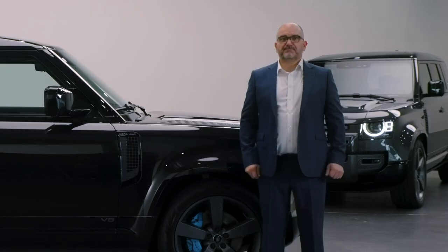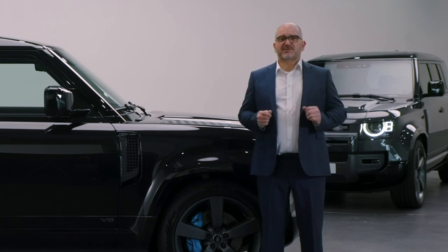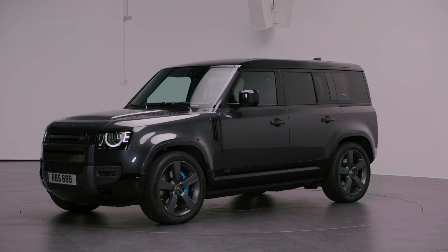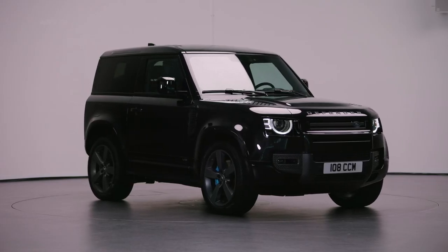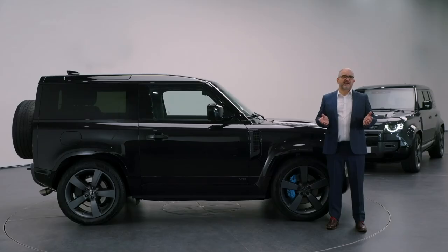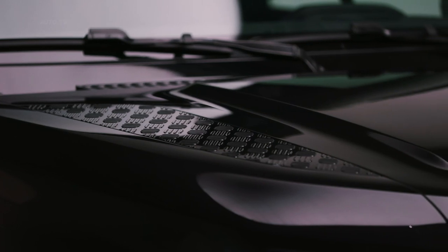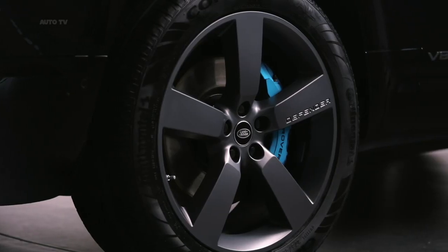Thanks, Adam. Now, I mentioned that you can spot a Defender V8 by its four exhaust pipes. But that's not the only visual distinction. It's available in three colours: Carpathian Grey, Yulong White, and Narvik Black. For each, there is the striking contrast black roof and a number of unique exterior enhancements, including xenon blue brake calipers, Shadow Atlas exterior detailing, and unique 22-inch alloy wheels with a satin dark grey finish.